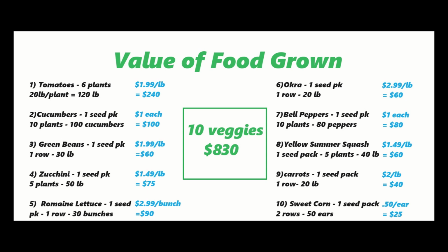If you have success and you want to expand the garden in future years, then you could go ahead and do that. Or if you want to invest in a rototiller and make a bigger garden, that'll be personal choice. But I just went ahead and picked this size for my example. So we're saying 30 feet by 30 feet. So anyway, the first item on the list is tomatoes.